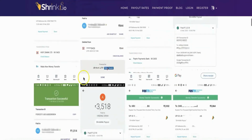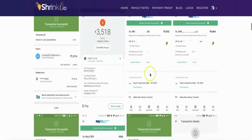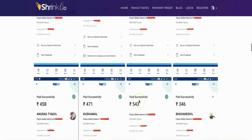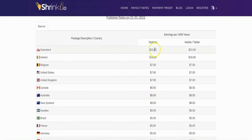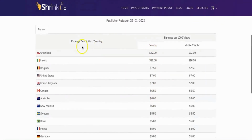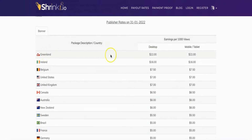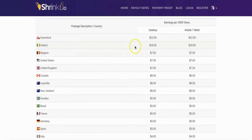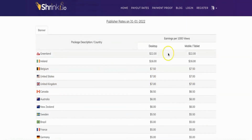You can now click on the payout rates here. Once you have done that, you can see how much you'll actually be able to earn when someone clicks on your link. When you look at the payout rates table here, you'll see that you earn $22 when the person from Greenland clicks on your link, or if the person is from Ireland, you'll earn $16, or if from the United States, then you will earn $7. As you can see, it really depends on what country the person is from who clicks on your shortened link.